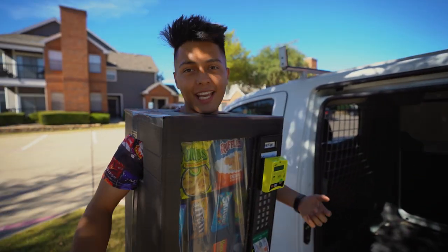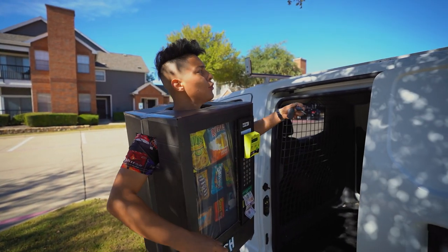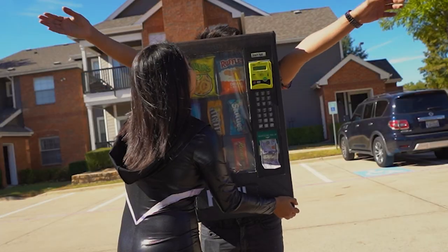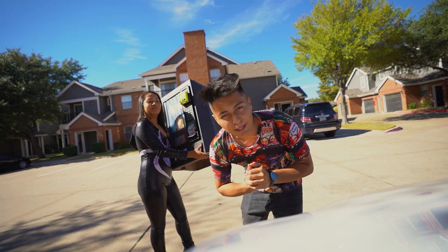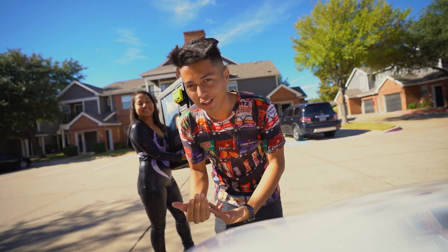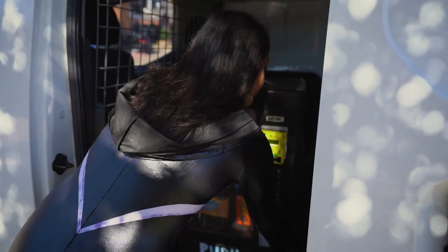Okay, so obviously I can't drive with this thing on. I can't even sit down even if I wanted to. So I'm gonna take it off real quick. And once we get to Sam's, I'll put it back on. Oh, if you think about it, it's kind of funny how I took off my costume, which is a snack machine, and right under, I have another snack machine on my shirt. Careful with my snack machine.